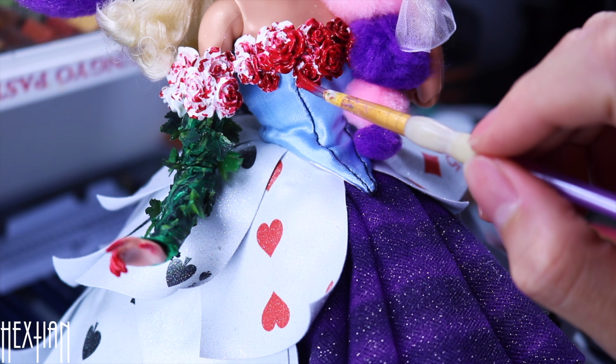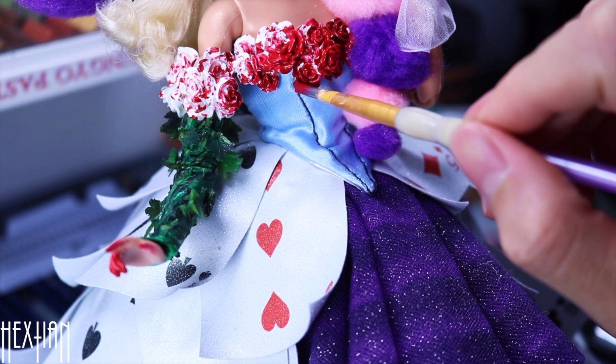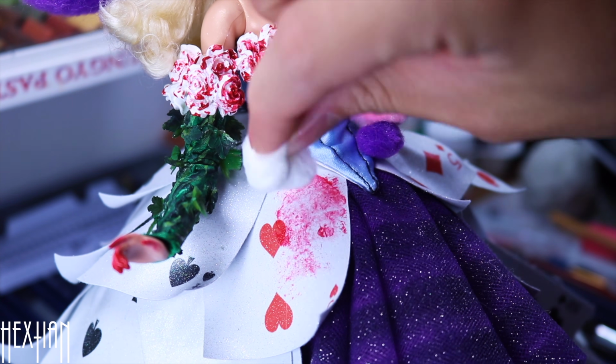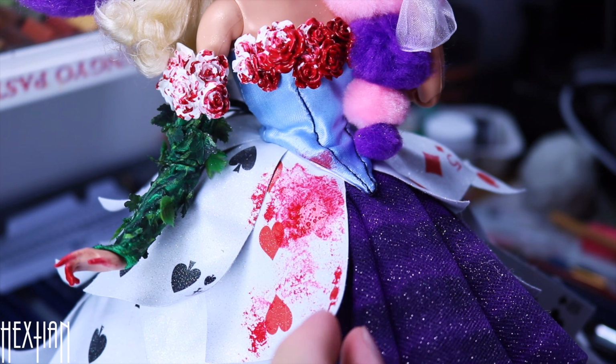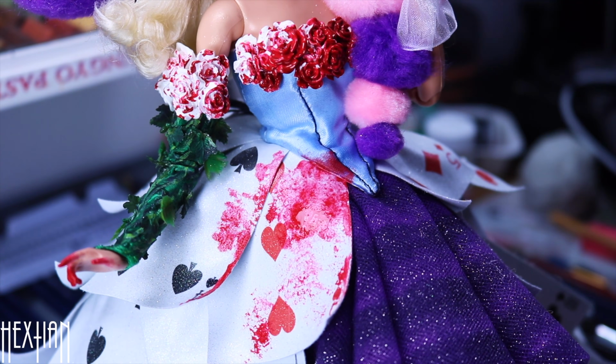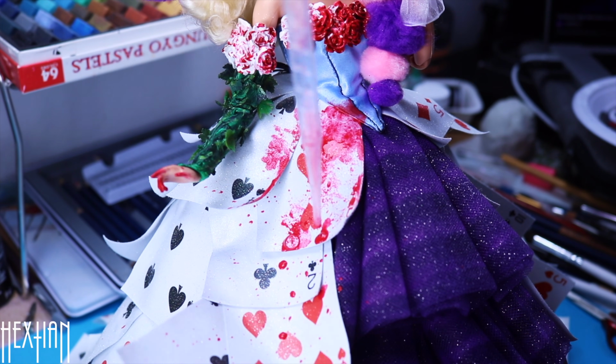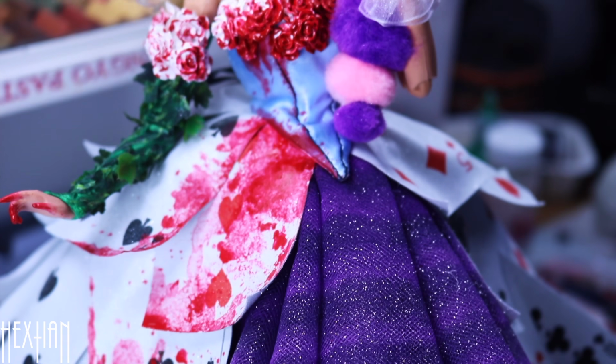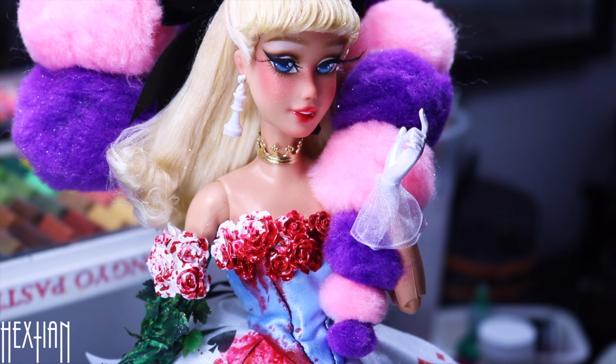And I almost forgot to give her the paint dripping effect, so I am just painting that here slightly. I'm trying to really imitate a splatter effect, you know, because they were being messy trying to paint the roses red. And now we're done with Alice in Wonderland.